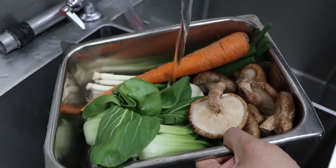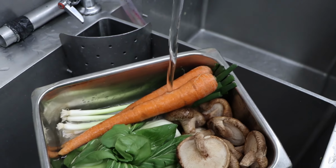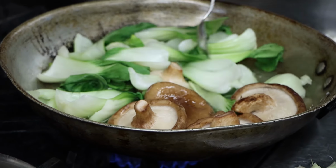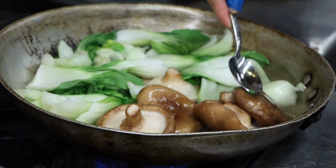We have 3 different kinds of fillings. This one is the vegetable type. For those who don't eat meat, you have the option of bok choy, fresh shiitake mushroom, ginger, and potato noodle, and this is the vegetable filling.